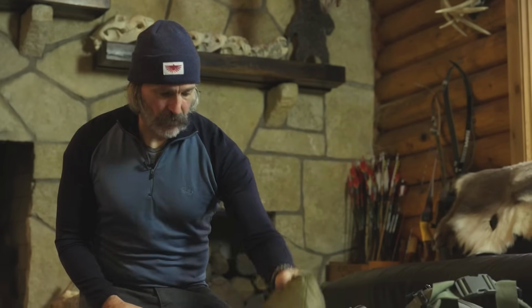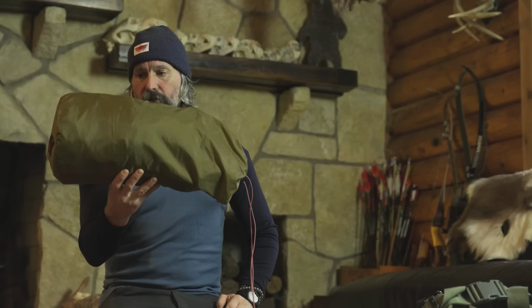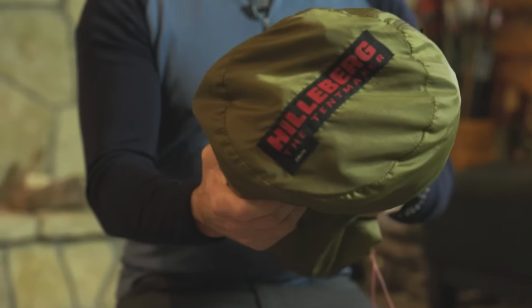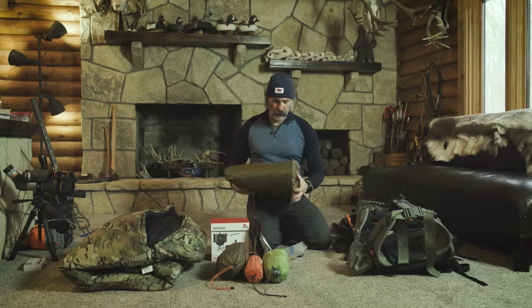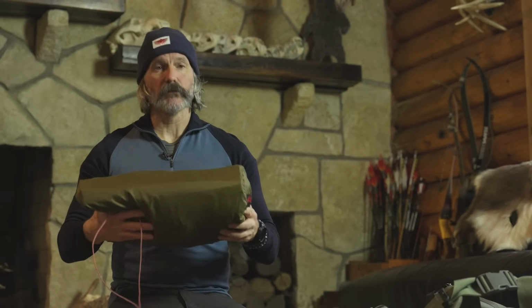This year, I used a Hilleberg solo tent, one-man freestanding tent, very packable, very easy to set up. Just a couple of poles, throw the clasps on, stake it down, and it's really, really good. It functioned great, looked great, disappeared amongst the hills, and that's really what I wanted.